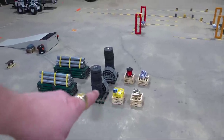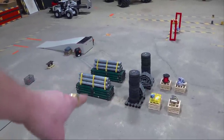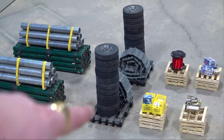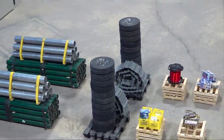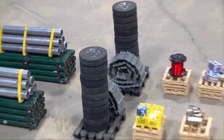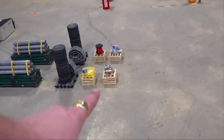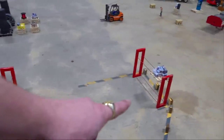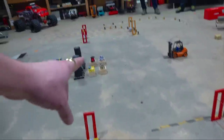They need to move these pallets. They need to load up with these two loads of pipe right here. This pallet with all empty tires except for the two on top, which are extra weighted. And these pallets just need to be moved to one of the loading racks. Now, it doesn't matter on which rack it is, correct?